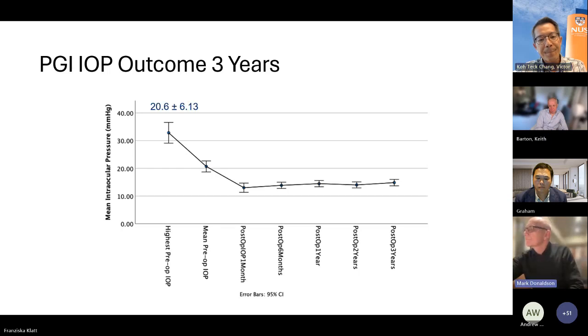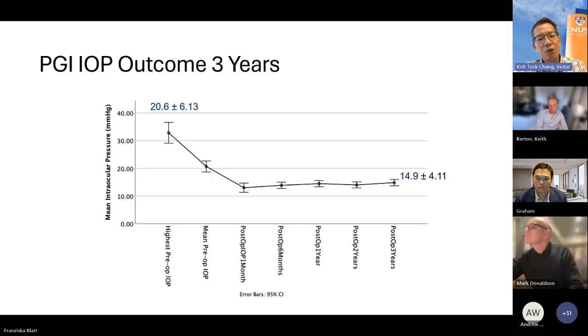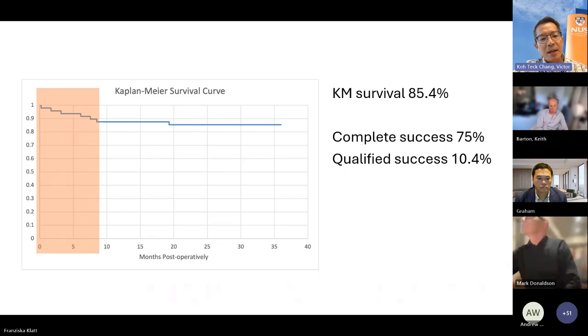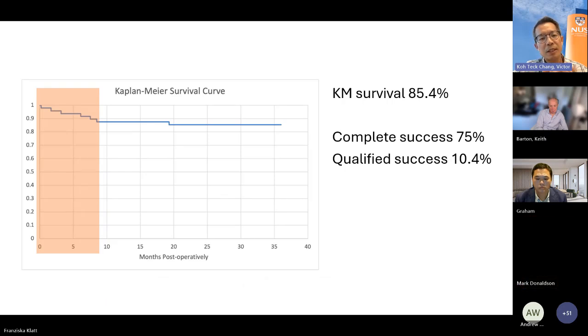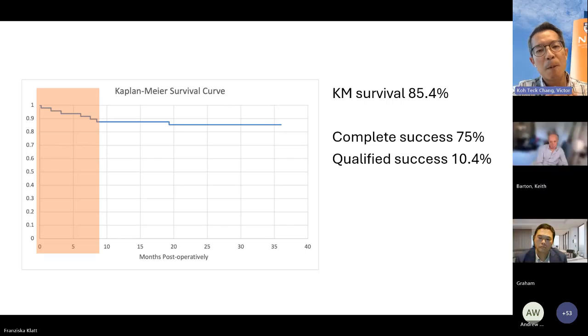Next slide. And that's the pre-op intraocular pressure, and the mean post-op intraocular pressure is about 14 millimeters mercury at about 3 years time point. Next. If you look at the Kaplan-Meier curve, you can see that the majority of the failure happen in the first year, and subsequently many of these eyes remain quite stable with good intraocular pressure. The survival curve shows that the survival rate is about 85% with a complete success rate of 75%, and if you add that qualified success of 10%, you get about 85% success rate overall. Next.